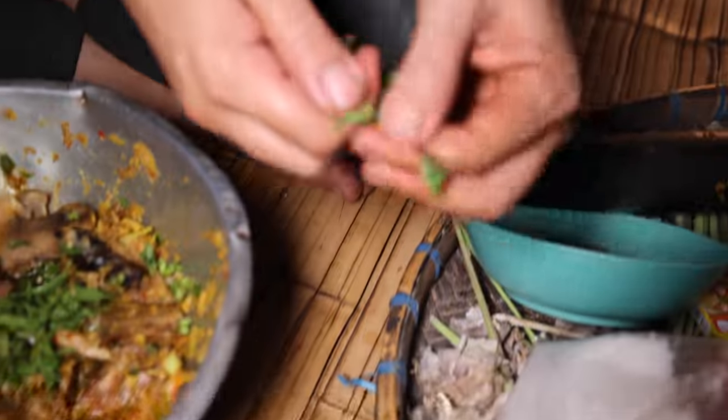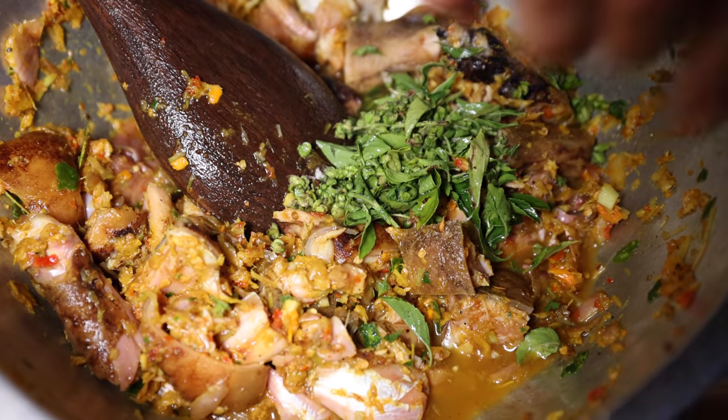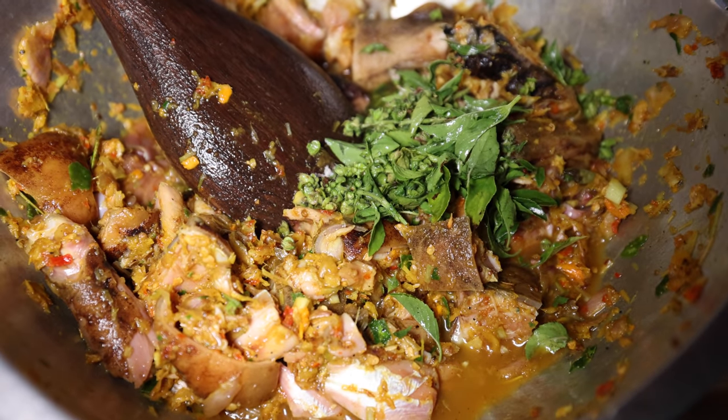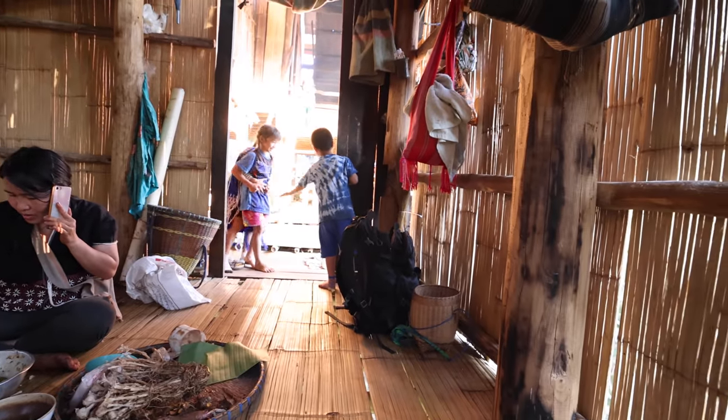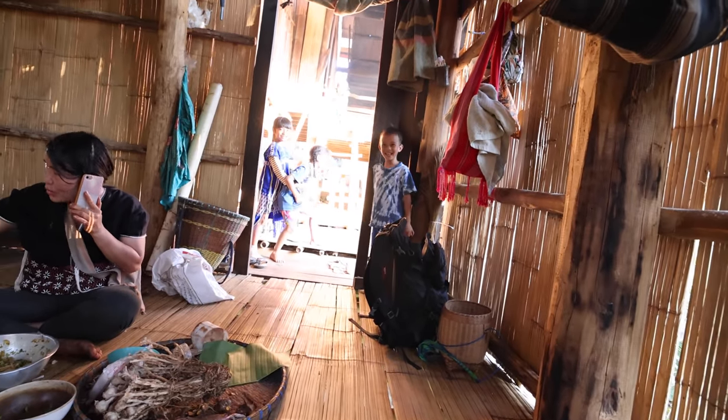Then taking the flowers, stripping them from the stems, the flowers of lemon basil. That goes in, incredibly fragrant. And some of the kids have just arrived, so Micah's very happy. Micah, are you making them laugh?